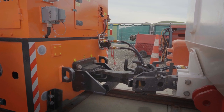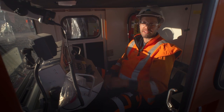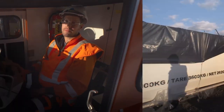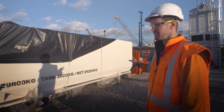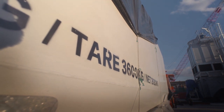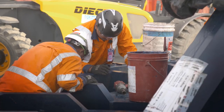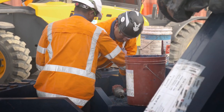And the maximum distance will be 7.5 kilometers from here, from Māngere, up to May Road. We are using 4 max skips for each loco. They are carrying the spoil of each excavation. The capacity of each skip is 15 cubic meters, so 60 cubic meters in total. It's enough for 1.6 meters of excavation.